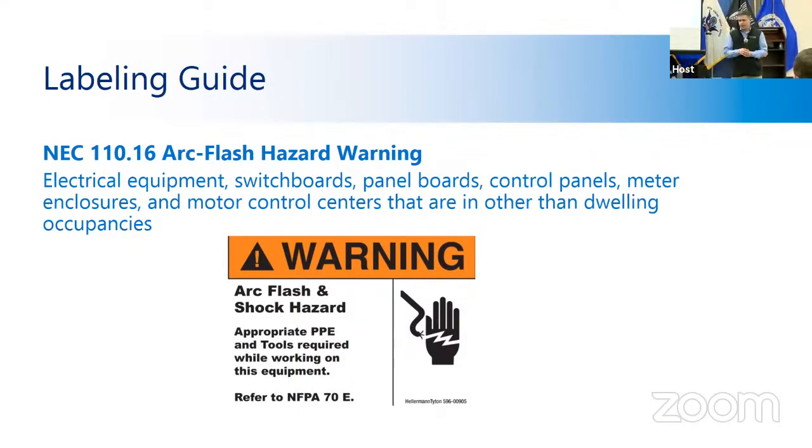All right, so here's one you've probably seen. It's in electrical equipment. It's on switchboards, panel boards, control panels. Basically, everywhere there's electricity, it's the arc flash warning label. It's very important because where there's potential for arc flash incidents, there's potential for serious injury or death. So obviously you want to make everyone aware of that.